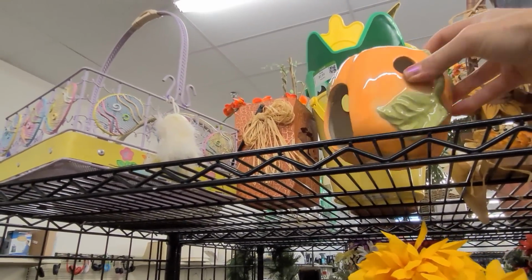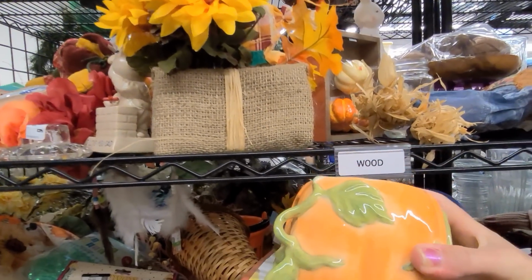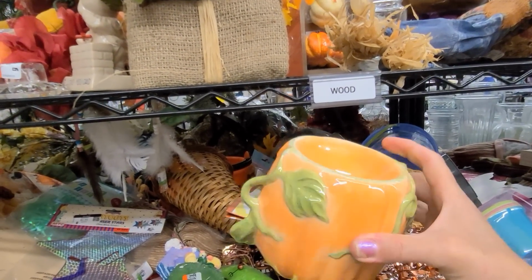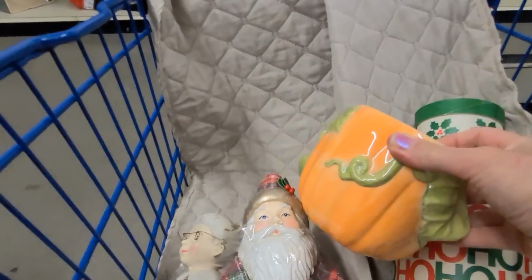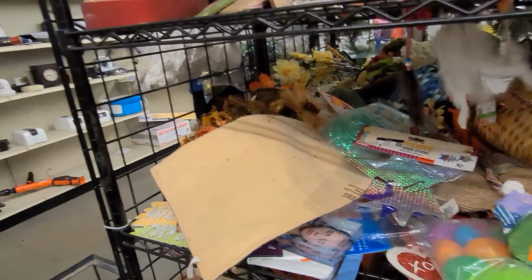In the seasonal aisle is this wax warmer. I think it's a project piece. It's a pumpkin with vines. It's quite nicely done. So let's pop this into the cart. Oops. And see what else we can find.